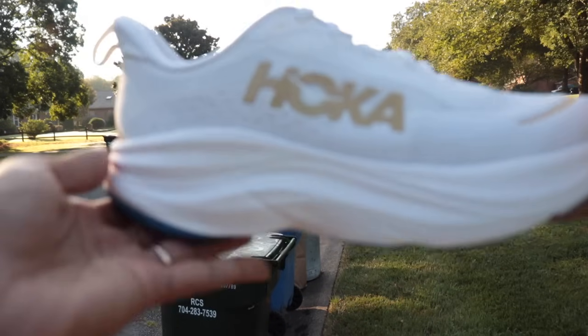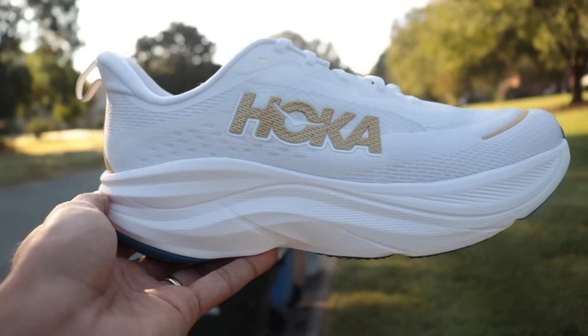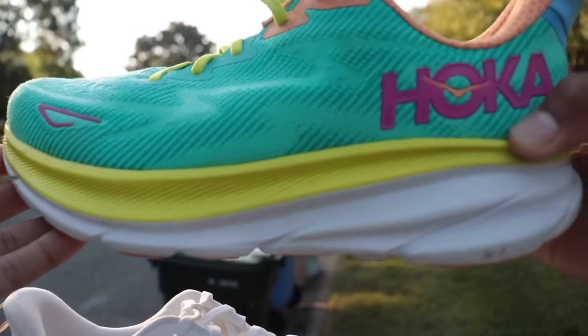But this jog test, we are going to be doing a little head-to-head. Skyflow versus Clifton.